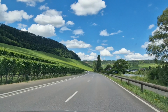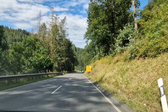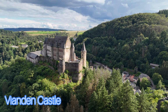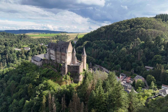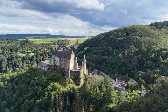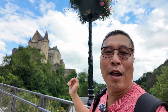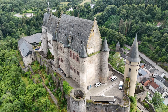Right, I think we have done enough wine tasting for now. It's time to head north to Vianden, where we are going to visit one of Luxembourg's most iconic landmarks, the Vianden Castle. Perched high above the town of Vianden, this medieval fortress has a history dating back to the 10th century. Originally built on the foundation of a Roman castellum, Vianden Castle was expanded between the 11th and 14th centuries, blending Romanesque and Gothic styles.